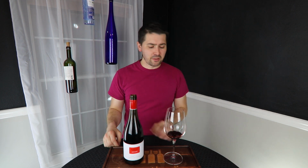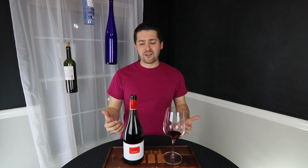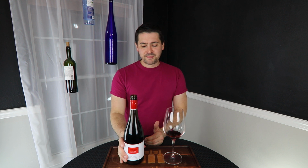I'm getting primary, secondary, and tertiary. So those fruit, those barrel aging notes, and then the bottle aging notes. So from this standpoint, I'm gonna give you a very good. You're $14, I found you at a convenience store, and I'm quite happy with you. If you had a little bit more intensity and more length, then you would be a great wine, especially at the $14 range.